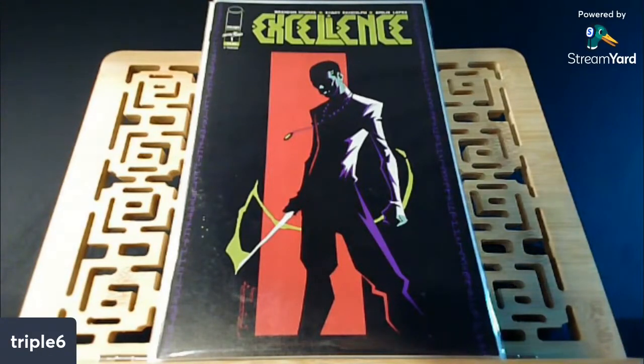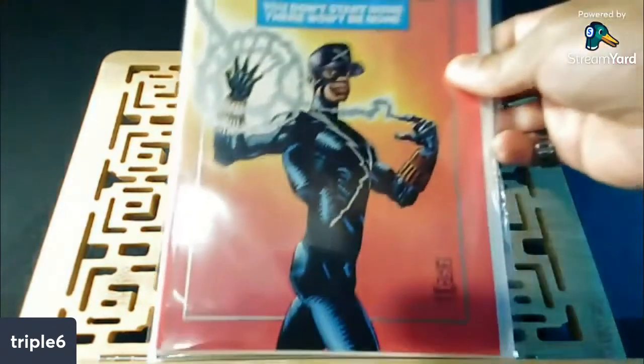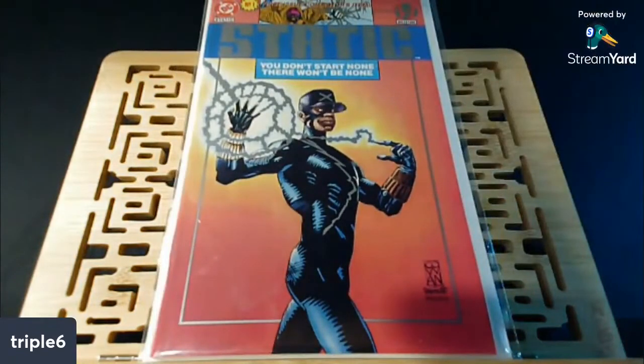And the last thing that I want to show, we're going to close it out. I was finally glad to add this to my collection before we hear anything, before we see anything. We know there's the possibility that we're going to see Static in the movies, going to be directed by Michael B. Jordan. Anyway, I've never had this, and I'm glad to finally add it to my collection. Check it out. We've got Static #1, the platinum variant. Nice.